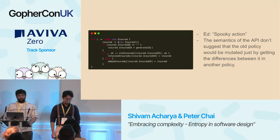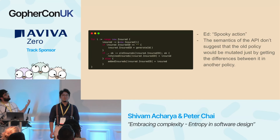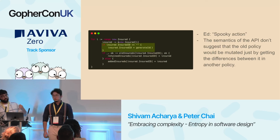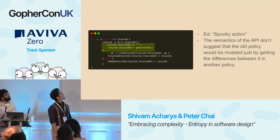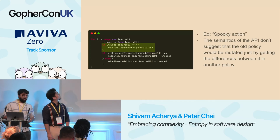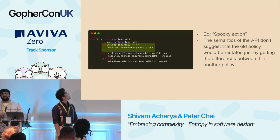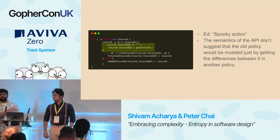This is something that our head of engineering famously calls spooky action at a distance. It's some code from the diff policies function that we looked at earlier, and it sits nested in a few different function calls. The critical bit here is between lines 3 and 5, where if we don't have an ID for an insured person, which is represented by that insured object there, we generate one for them. And that's fine. We actually don't want insured objects on a policy to not have an ID, but the key bit here is that this is not where you'd expect that to be set.